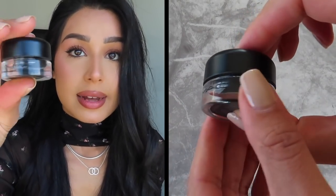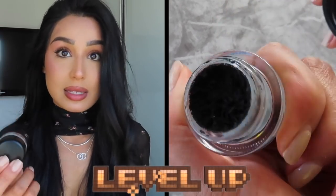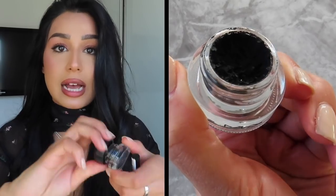So what I decided to do was buy a gel pot. Now this one is from MAC. This is when I leveled up. I first was using a NYX one, which was about £6. And what I do is, as you guys can see, there's lots of little holes in there. I poke my felt tip pen in there, and then I apply it.